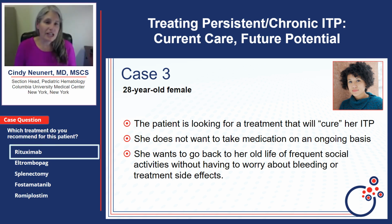So again, another case that truly highlights discussions about health-related quality of life and the need for treatment just to have a better quality of life and to get back to our social interactions and social functions. I think the key here is listening to what she's saying about not wanting to take an ongoing medicine on a daily basis and looking for something that will cure her ITP. I think if we think in those terms, right, we instantly can think Hetrombopag, Fostamatinib, and Rilzabrutinib may not be the right therapies for her if she's looking for something that doesn't require ongoing therapy. And that lands us in, again, the Rituximab splenectomy category.